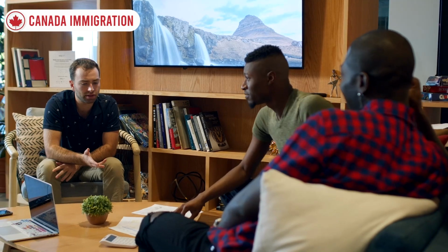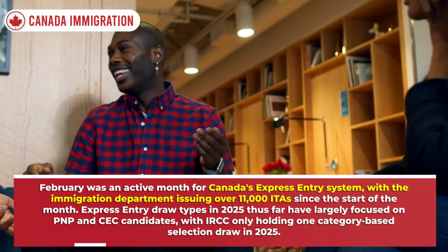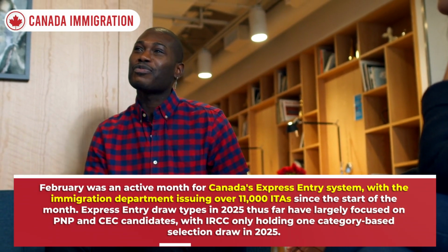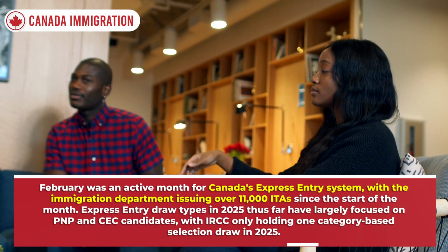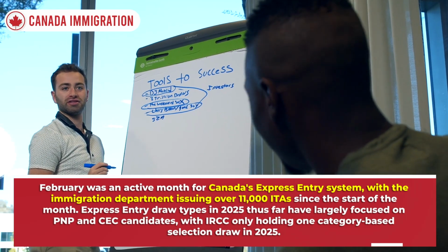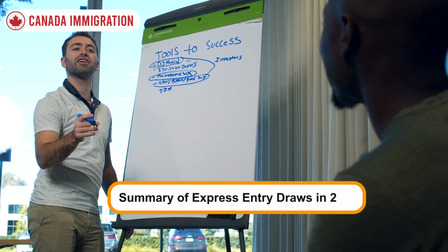Today's draw is the first of the month and follows a French language proficiency draw, 2 provincial nominee program draws, and 2 Canadian experience class draws. February was an active month for Canada's Express Entry system, with the Immigration Department issuing over 11,000 ITAs since the start of the month. Express Entry draw types in 2025 thus far have largely focused on PNP and CEC candidates, with IRCC only holding one category-based selection draw in 2025. Summary of Express Entry draws in 2025.